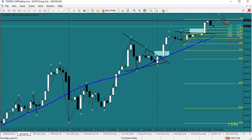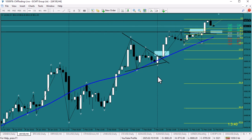That swing there, see here, 50% level coming right on those previous all-time highs. So still nothing wrong with adding back into the trade. Yet again, I'm trying to ride this as hard as possible. I've missed the move in the DAX, so this is the only one I can do at this stage.